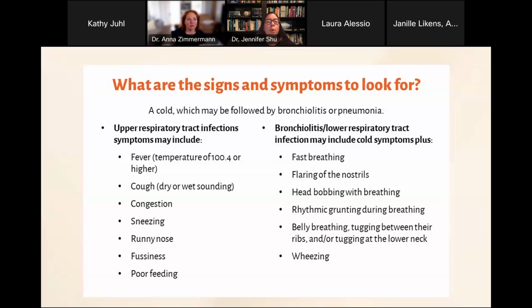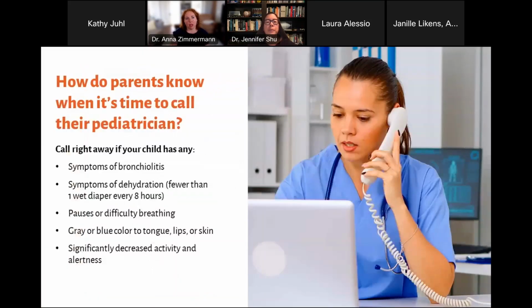So at what point would a parent know that it's time to call the pediatrician? So I think, as both a parent and a pediatrician, I want to really reassure parents that we as pediatricians are never upset when you call. There is no call that is not a right call. So if you're worried, please call us. We're never going to be upset for you calling and wanting to check in on your kids.